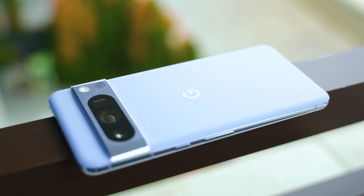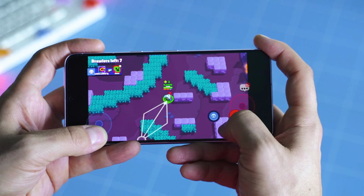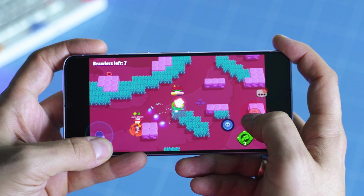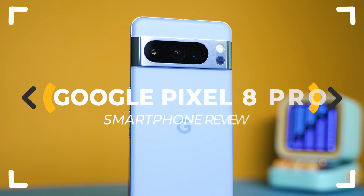The Pixel 8 Pro. Is it a masterclass in creating an AI-based camera phone, or has there been too much hype, making it hard to see the full picture? One way to find out. Let's inspect.